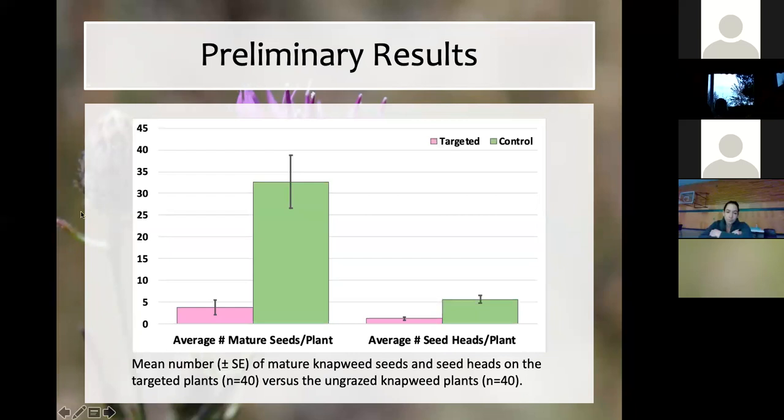In total, I counted just over 1,300 mature seeds in the control plants and 153 in the targeted plants. Keep in mind that some of those were ungrazed. Targeting spotted knapweed in early August significantly reduced the amount of mature seeds per plant, as well as the number of seed heads per plant, by 88% and 79% respectively. You can see the control in green, showing the average number of seeds per plant, and then again, the average number of seed heads per plant.